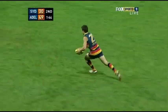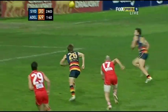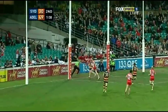And Bevan's kick cut off by Knights. Thumps it long, goal square the target. Kennelly down there, he missed it. Paul-Pleasure's got 3 for the term.